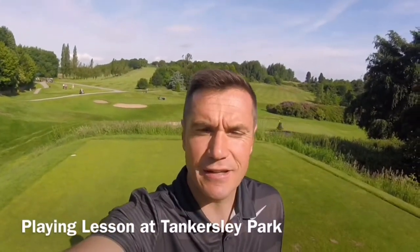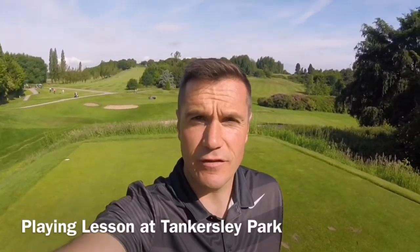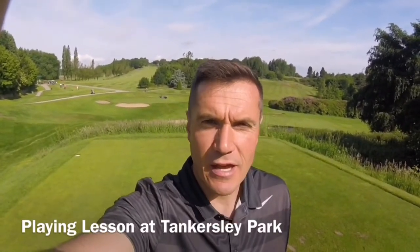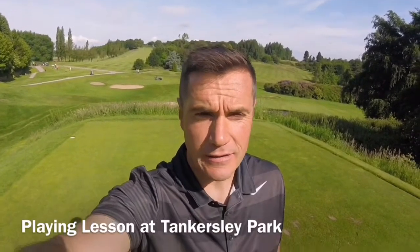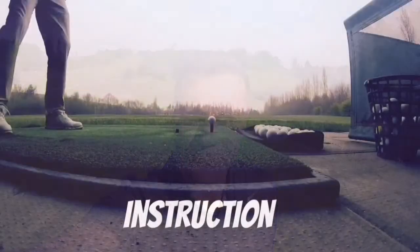I'm playing at Tankersley. This is where I used to play when I was about 12 years old. It's a lovely course just off the motorway. You've probably seen it on your way past. So I've had to start on the 14th because it's pretty busy. This is the first hole. We'll show you what it's all about.